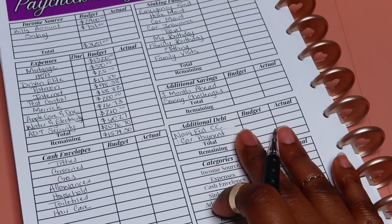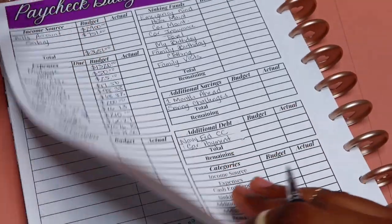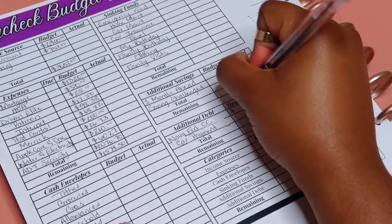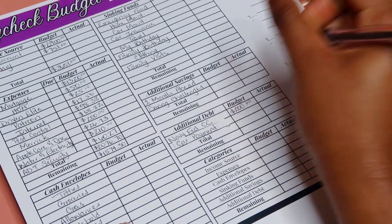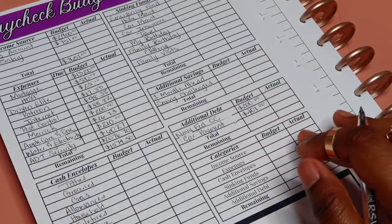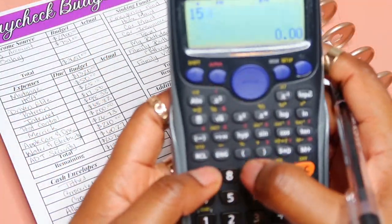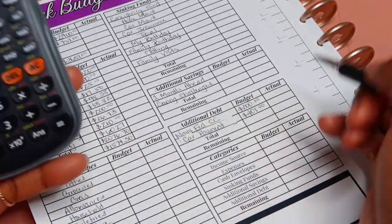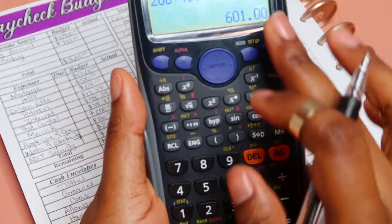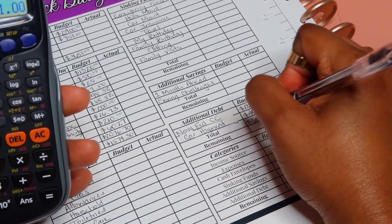So the first thing we're going to do is this additional debt, so we can get that out of the way. Let me take this off real quick. My Navy Federal credit card is getting $200. That is what we are budgeting. And my car payment is getting $401. So when I subtract from $1,574.30, 200 plus 401, we have $601 between our car payment and our credit card. That's $601 right there.